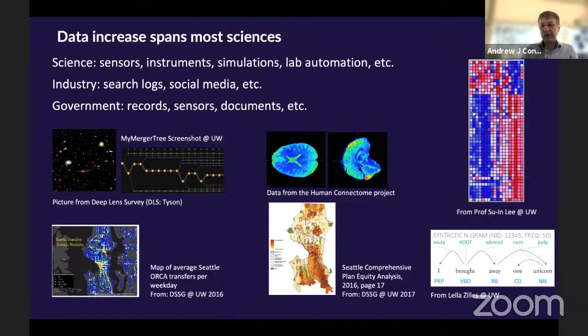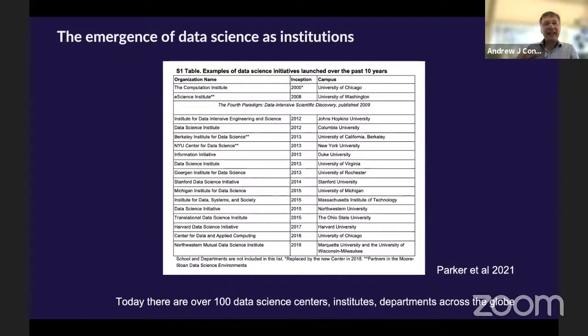And so, if we look at the emergence of data science institutions themselves, the first ones really started out in around 2000. And this was with the Computation Institute at the University of Chicago. About 8 years later, the eScience Institute at the University of Washington was brought into being by Ed Lazowska, who was the founding director of eScience.